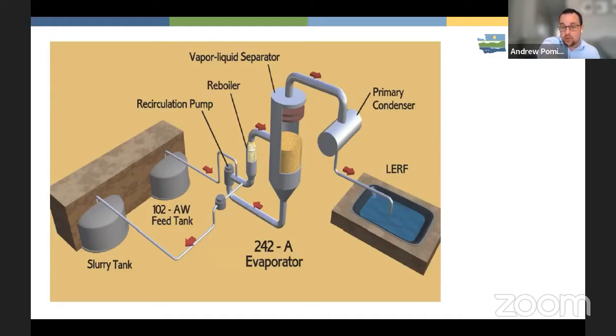Cooling water or raw water is used in the condensers to condense the overheads, and those condensed overheads drop via gravity to a tank at the bottom below the condensers, and then a pump is installed in this tank and transfers the liquid process condensate to LERF. Back to the recirculation loop, the colder waste in the separator settles to the bottom and is drawn via the recirculation pump back into the reboiler for heating.